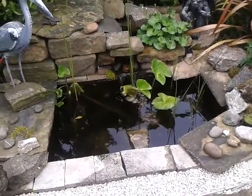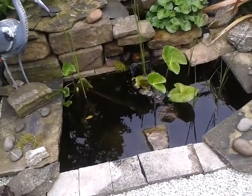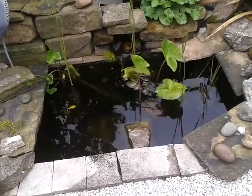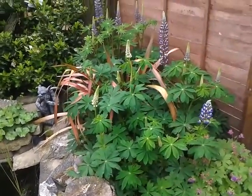Pond. Now that I fitted the new pump, it's really growing better now. A lot of the crap that was in it has gone, and the water's actually cleared a lot as well, so that's good. Oops, hit the washing line, that was painful.